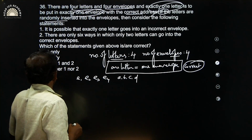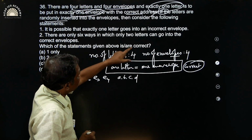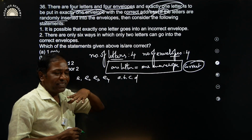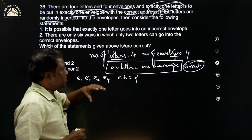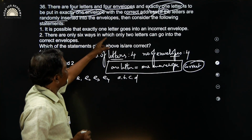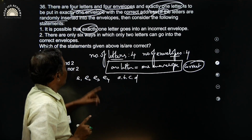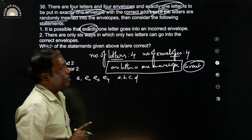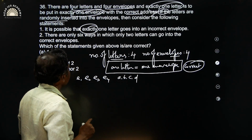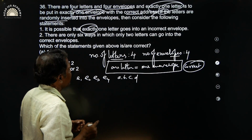These are the letters. It is possible that exactly 1 letter goes into an incorrect envelope. It is possible. It said there is possibility. There may be an error. Actually, it is supposed to get into the right address. Right. But it is possible that exactly, the word exactly means only 1 letter, goes into an incorrect envelope. Still, we don't get the right clue here.